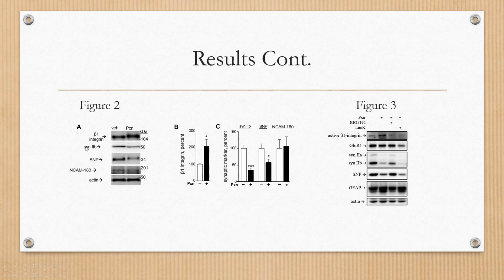Synapsin-2 and synaptophysin are both the synaptic markers we use. We use a bunch of them, but these are the primary ones we use in this sort of study. And they both demonstrated a synaptic decline after the insult.